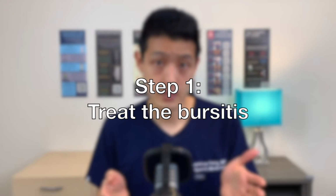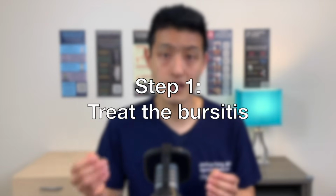That bursa is inflamed and you're putting pressure on that bursa, which ultimately leads to pain while sleeping at night. So how do we treat this? How do we get people better? Well, step 1 is treating the bursitis, because the bursitis is what is directly causing the pain.